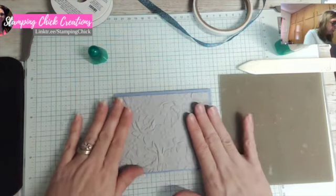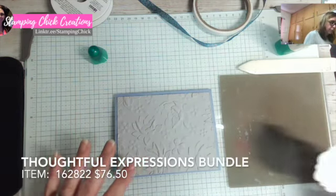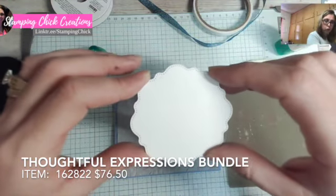So you just want to be cautious on that. So don't rush that process. It's very important. So this card I'm going to do is a landscape card. So this doily, I don't know what we're going to call it, doily, sure.